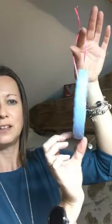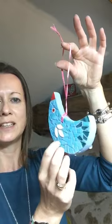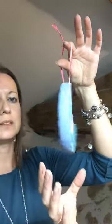And then the last thing to show you, I think, are the hanging birds that I make for outdoors. These are quite cute. They hang nicely in a tree and just add a little bit of decoration to you outside on the tree. And I've got some different colours of those.